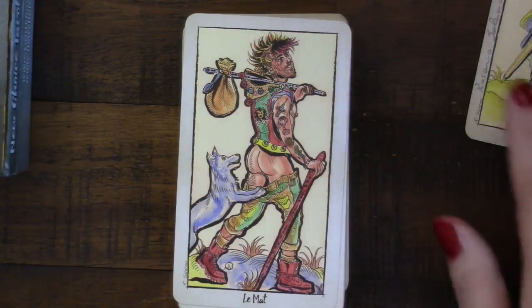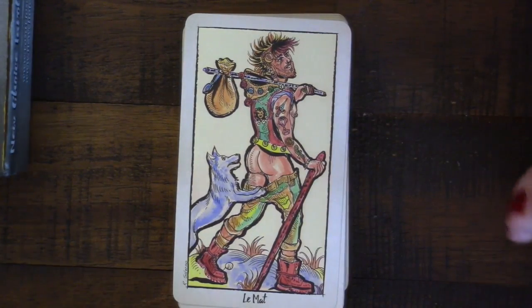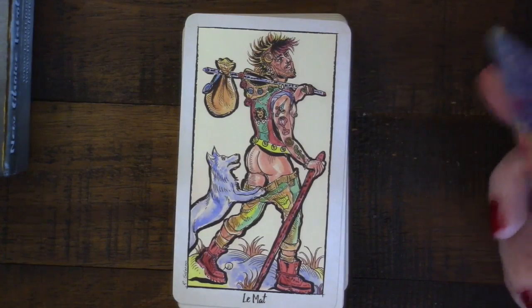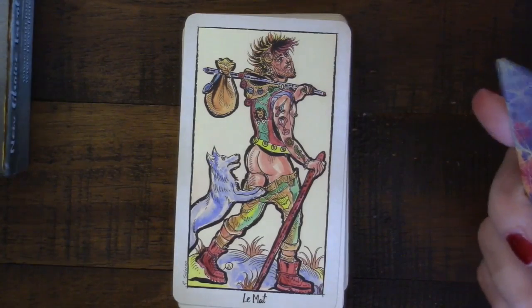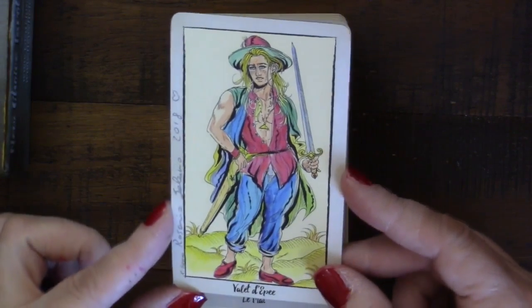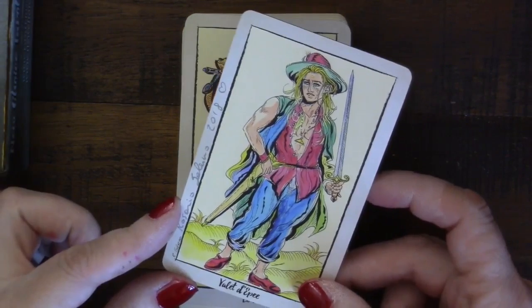We have older Marseille decks similar to this. I believe it's the Austrian. The Marshmallow Marseille was based on that. You will see pastel-type colors, which is something you will often see. I mean, look at this Valet of Swords here. This is a signed card that came with it.